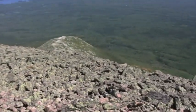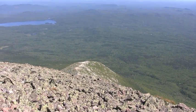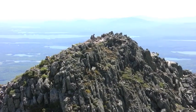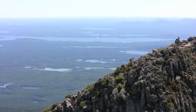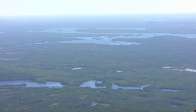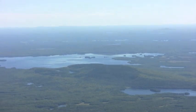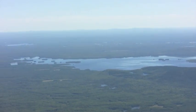Heading down the mountain, looking forward to some cold drinks when I get to my car. Around here a little bit more. I don't always see them when I'm up here. Just amazing. Probably can't do justice to them, but just gorgeous.